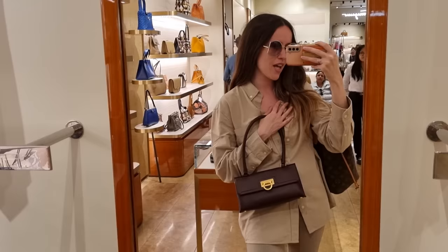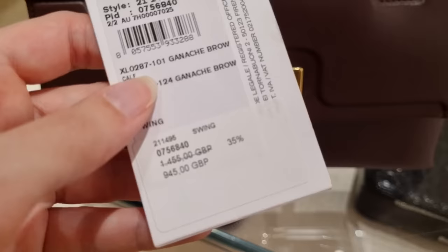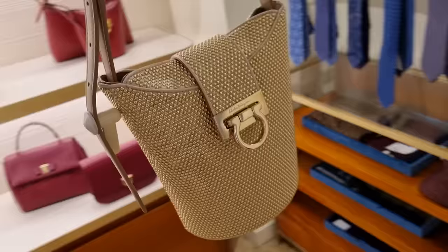I think you're supposed to wear it on your shoulder. It looks a little bit weird with such a long handle otherwise, but I like it. It's a beautiful color though, this dark brown. This bag is only 945. This is worth it. Is this our find? What do you think? What about this?